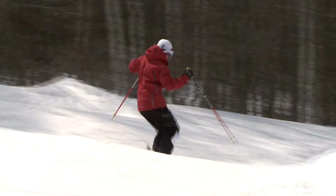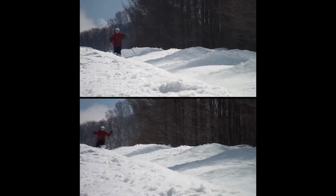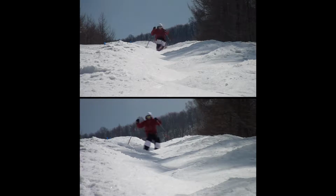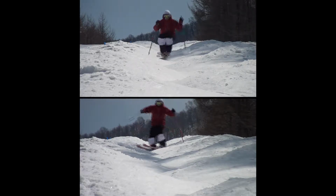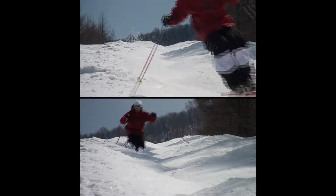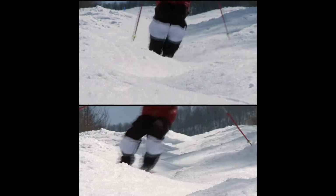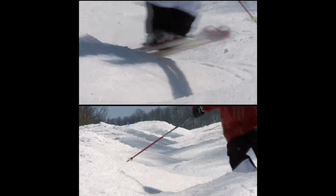Let's examine the difference between a fast skier and a slower one in a mogul skiing competition. The skier's lower body is flexible and always in contact with the snow. The skier's upper body remains stable. Naturally, this level of skill calls for both flexibility and strong muscles.